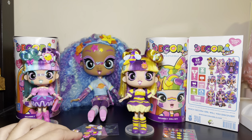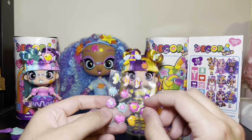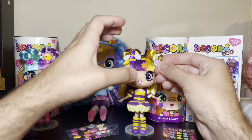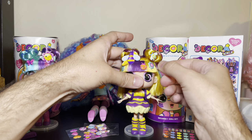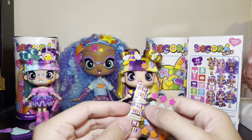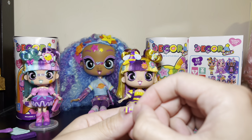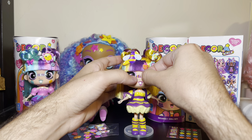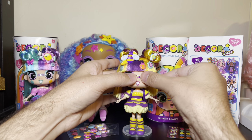I feel like it's empty here though. Let's do a flower. We'll do more blue. Right there. Okay. And then we'll give her some quick face stickers. This one here with the bee is cute. And the band-aid on the nose. I like her. I like Buzzy.